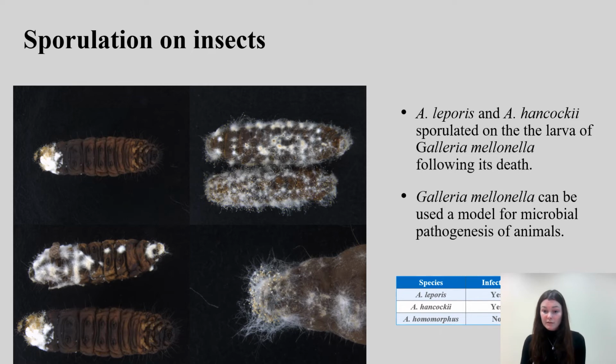The 2 photos on the left are infected by Aspergillus leprous, and the 2 photos on the right are infected by Aspergillus hancockii. The species we used to test all these was Galleria mellonella. We chose Galleria mellonella because it has been frequently used as a model of pathogenesis in mammals. Therefore, our results indicate that Aspergillus leprous and Aspergillus hancockii have the potential to be mammal pathogens, though there are no known cases of pathogenesis by these species reported yet.